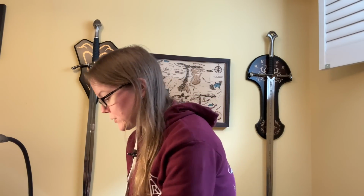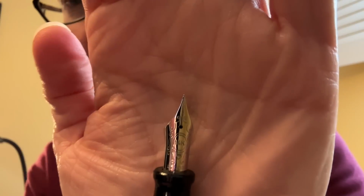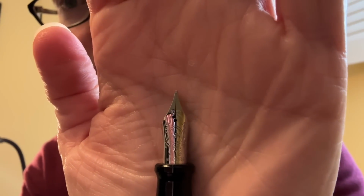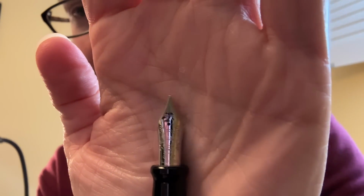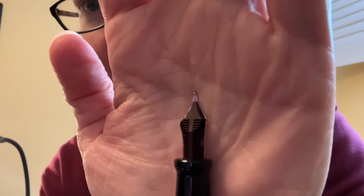The nib that came with this pen, which was part of the reason why it was so special, I actually took out and swapped with a different Aurora that I have, and that was a 14 karat gold nib with a red ebonite feed that has the letter M on it for medium. Now, this is not actually a medium nib. It is a medium fine nib.